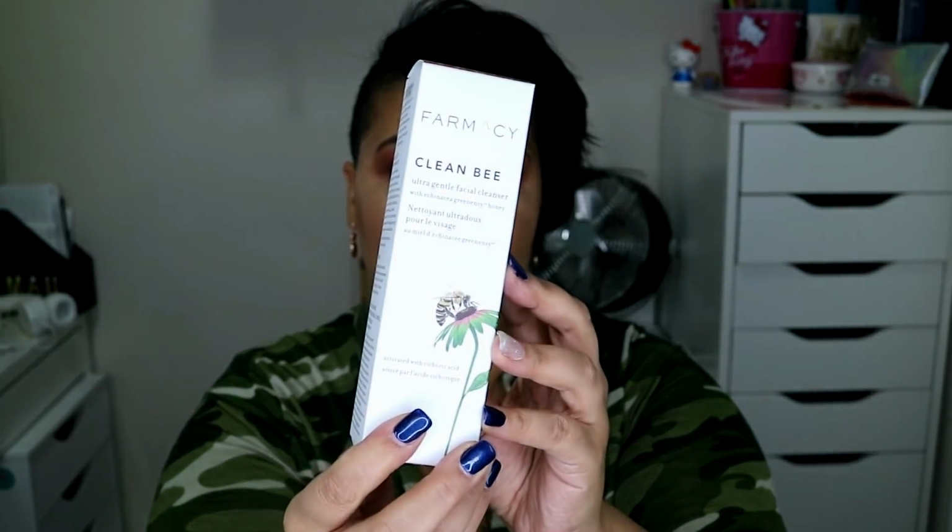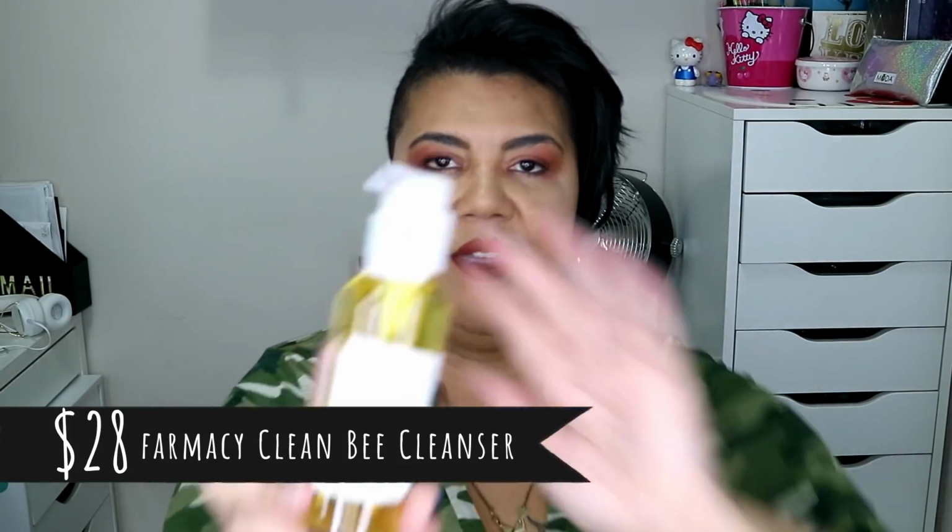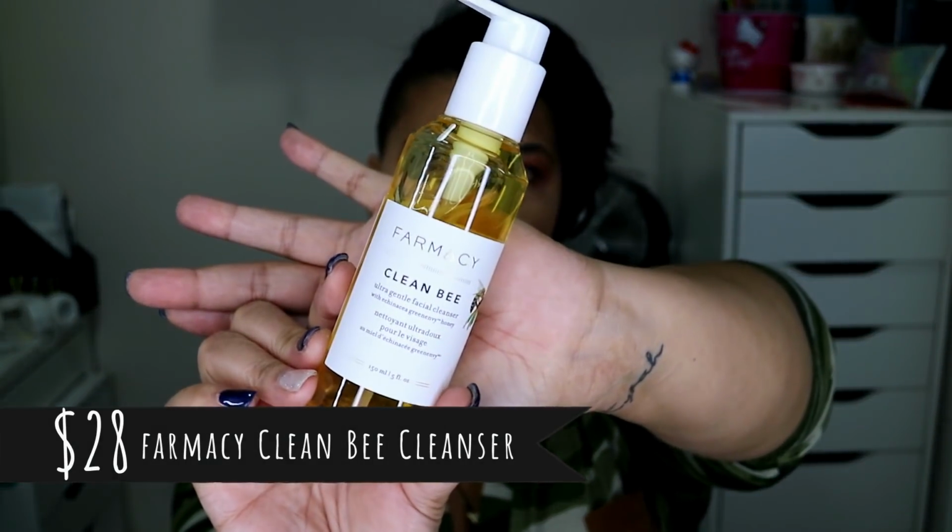I'm going to go through this pretty quick. Next up is the Pharmacy, which I actually really like this brand. This is the Clean Bee Ultra Gentle Facial Cleanser. I have not used this, but I've used other things from them. I do really like the brand, and I like cleansers. Who doesn't like to wash their face, right? So I am happy with that. It's a good size container. Perfect. Next up, we have a Jouer High Pigment Lip Gloss with Coconut Oil in the shade 5th Ave.